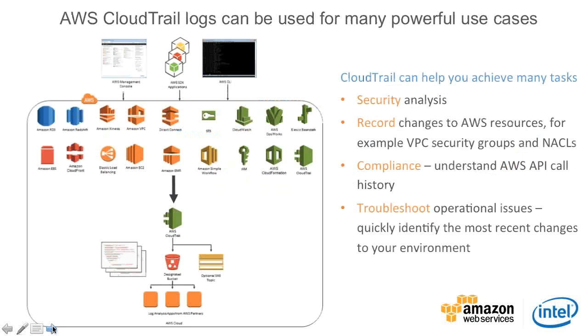We also released a feature last year which is CloudTrail logs. So you can now look up your CloudTrail logs inside the console. You can also integrate them with CloudWatch and set alarms off in CloudWatch. So you can use these CloudTrail logs for security analysis, for recording changes, for compliance, so you can understand the history of changes because you can see every call that everyone's made to change a security group or to change anything inside a VPC.